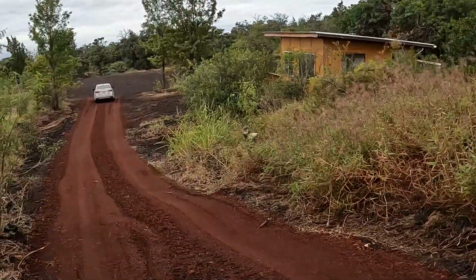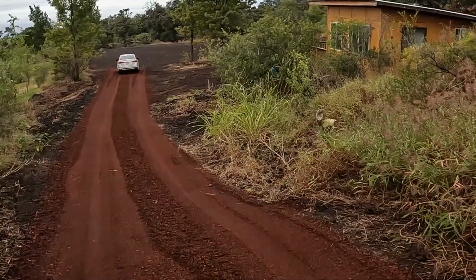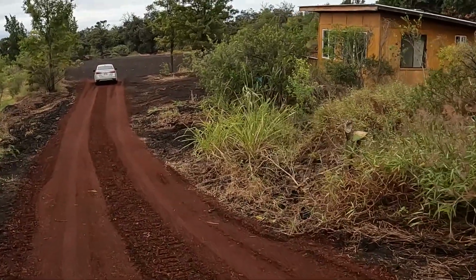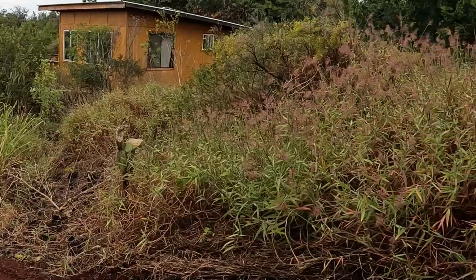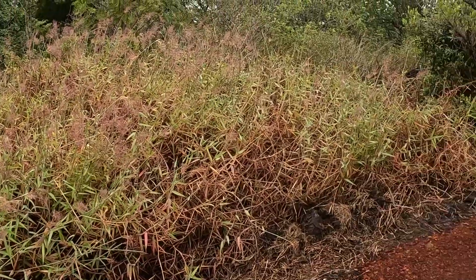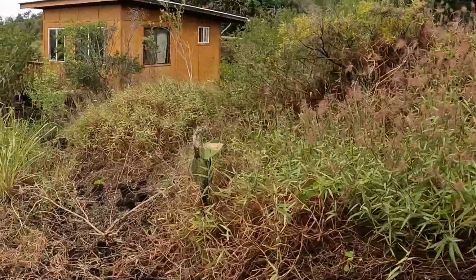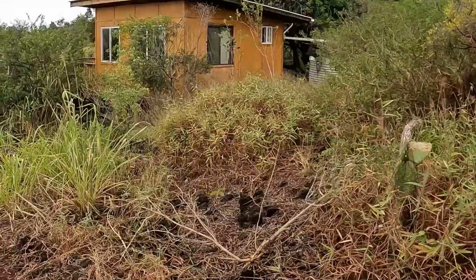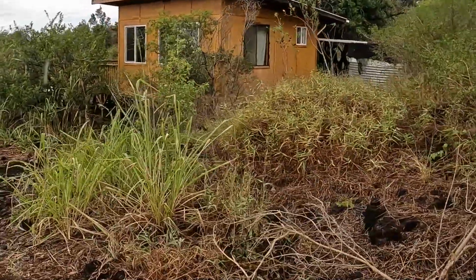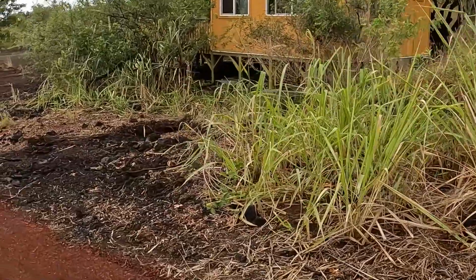So looking back on the property, you can see there is the little shack. We're going to renovate that. We need to repaint the outside, and we're going to do some flooring and do a new countertop. All this grass here, I think we're going to end up cutting back eventually. Been using a metal blade on the weed eater. That's the only way to cut through all that stuff.